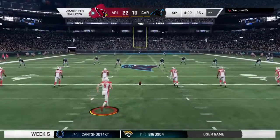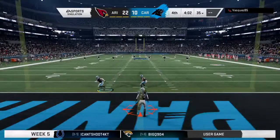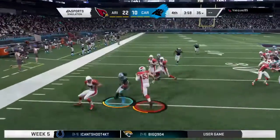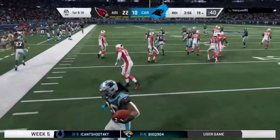The kickoff team on the field now as they will send this one away. That'll be taken in the end zone. And he'll take it back to about the 19-yard line.